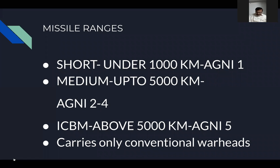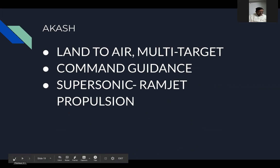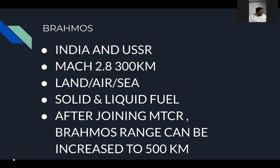Then Prithvi is another series. Prithvi missiles, again a series of Prithvi are there. Prithvi 1 is surface to surface, Prithvi 2 is surface to surface, and Prithvi 3 is again surface to surface. Like Agni, Prithvi is also a ballistic missile which has a range of under 300 kilometers. We are not developing Prithvi for longer ranges because we have other missiles for longer ranges. That's why we are not very interested in going with this. We are now developing only Agni for these strategic purposes.